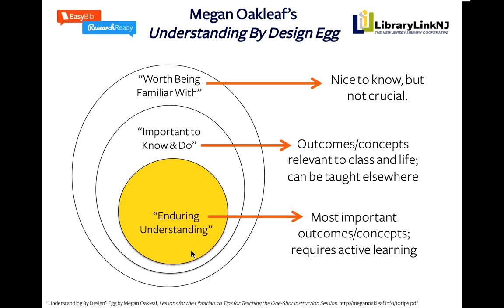So the way that I view this is that at the heart of the egg, which you can see right here, I colored it yellow like a yolk to make it more visual, you have the enduring understanding aspect of it. So these are the most hands-on and active learning techniques that are both relevant to the assignment and also research projects in the future. This could be something like evaluating sources for credibility or demonstrating different types of search strategies like broadening or narrowing your search.